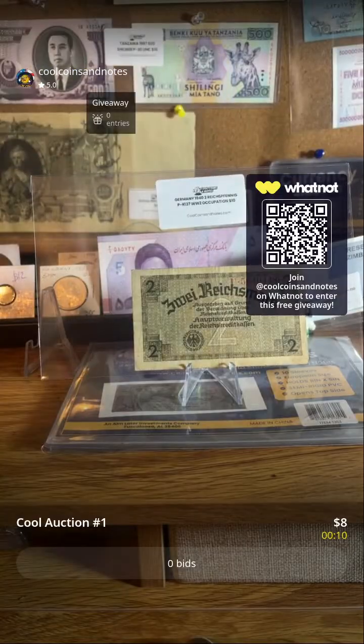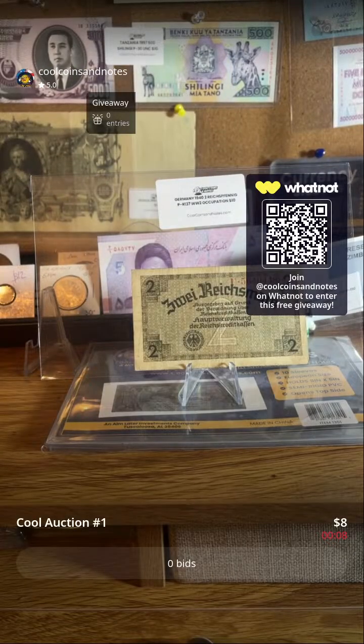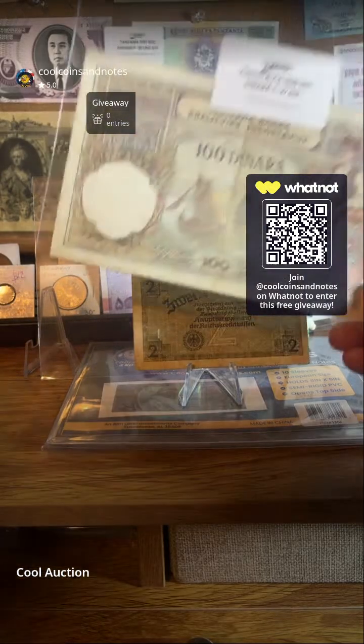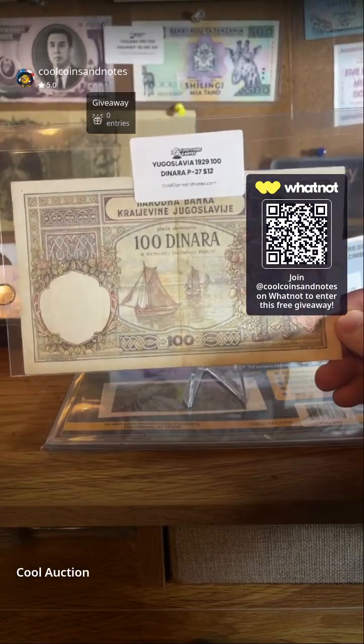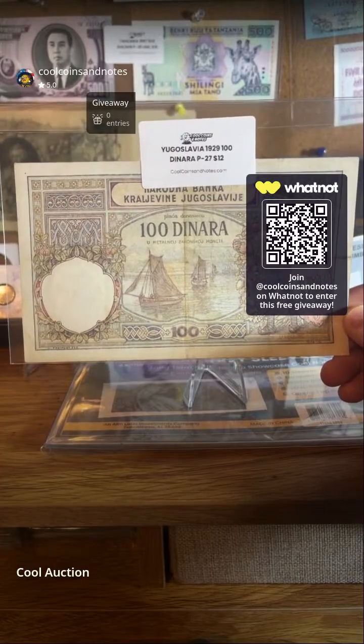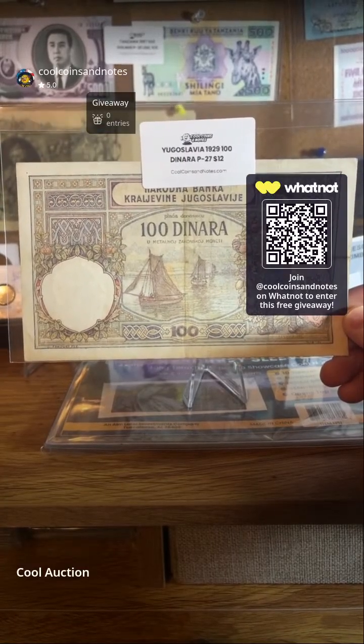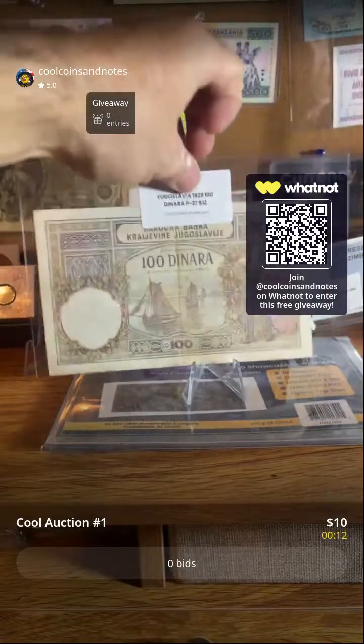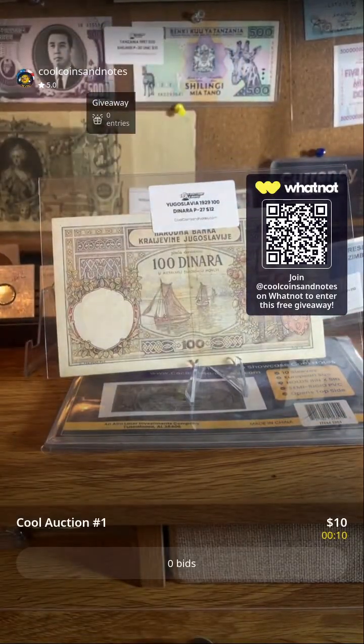Here's a Germany 1942 Reichsmark. That's an occupation note, World War II. Got some great notes, some new stuff here I've been working on. We're going to look at this. This is pretty cool. Yugoslavia, 1929, 100 dinara. Great looking note. It looks really similar to the Serbia German occupation one. I'll show that one here in a bit.